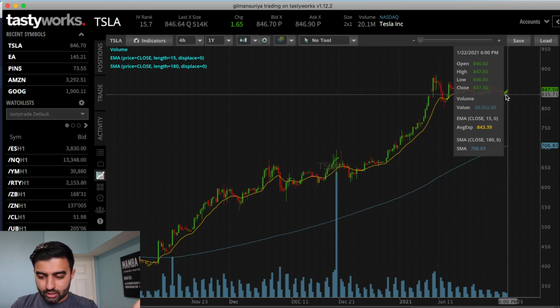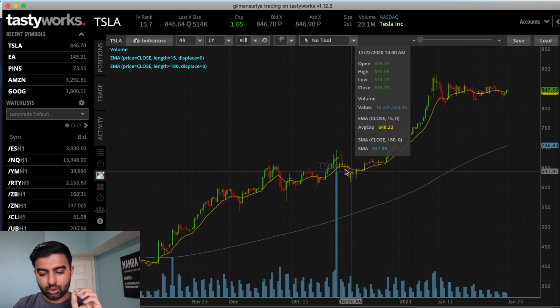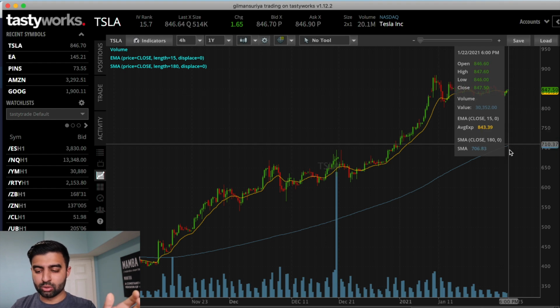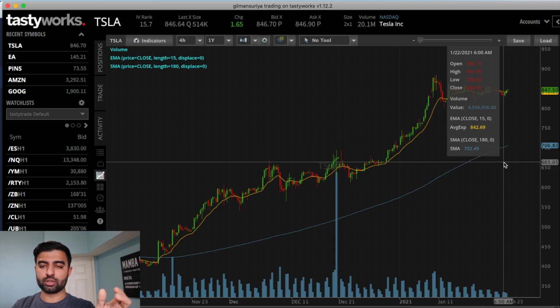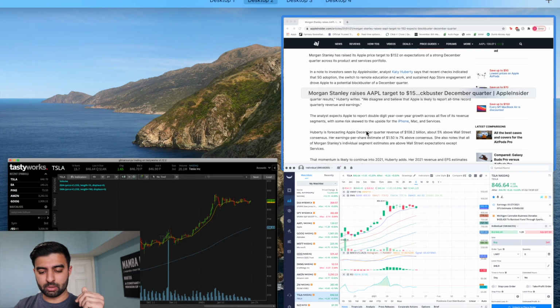So if we base it on that, our 15 EMA right now is at 843. So I'm keeping my eye on that to make sure that we close above it. We are like $2 or $3 above it, so I'm not too worried just yet. Or, if we dip below it, if we can come back in a couple of 4-hour periods, that's fine too. But the 180-day SMA comes all the way in at $706. So that could be, not saying again, we fall all the way to that. Maybe we find support somewhere in the middle, but that's just something to keep in mind.